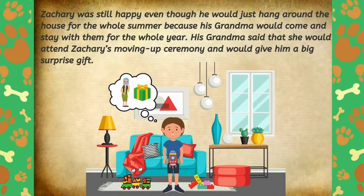Zachary was still happy, even though he would just hang around the house for the whole summer, because his grandma would come and stay with them for the whole year. His grandma said that she would attend Zachary's moving up ceremony and would give him a big surprise gift.